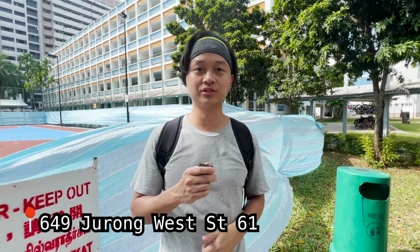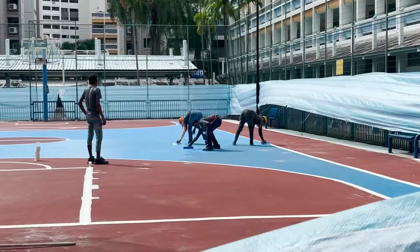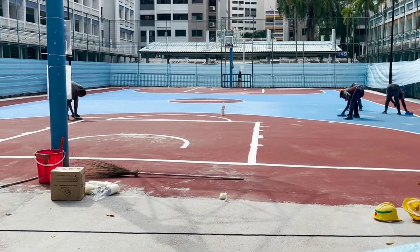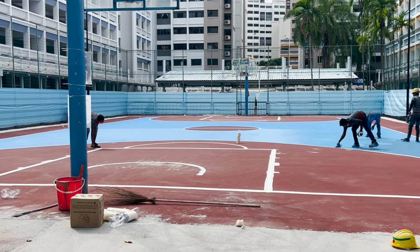Yeah, so just coming from the other court, we are here at block 649, Jurong West Street 61. From afar, we thought this court was under construction. However, when taking a closer look, right, they were actually repainting the court. We saw them kind of painting the blue on the court and how they were laying out the lines, having tape over the white lines. So it's really interesting to see how they do all that.